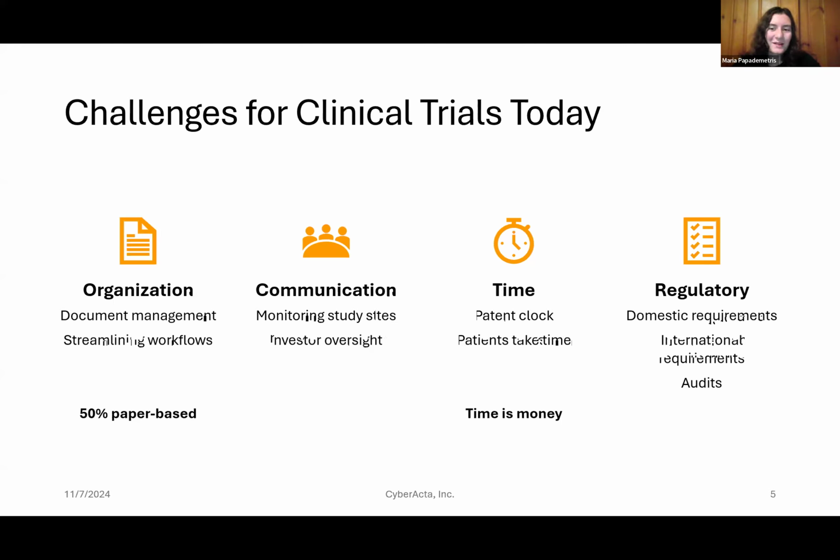And finally, as always, there are regulatory requirements to be kept track of and met. And for many of us, these begin with the FDA, but they can expand to include international requirements as a successful product hopefully expands into, say, European or Asia-Pacific markets. And last but not least, there is always the possibility of government audits, for which it is very important that all documentation is in order and fully available.